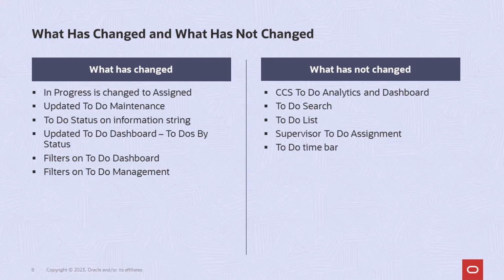The label for In Progress has changed to Assigned. This is only a visibility change, not a code change. The code value remains the same for extensions and functionality to prevent issues. The new to-do maintenance screens have been changed to include the new substates and new buttons for each state. The information string now indicates a state or substate as appropriate. The to-do dashboard now includes support for substate as a filter. And finally, the substate is now a filter on the to-do dashboard and to-do maintenance search screens.